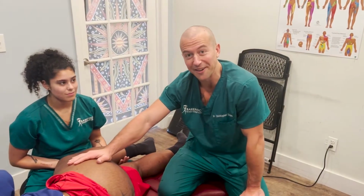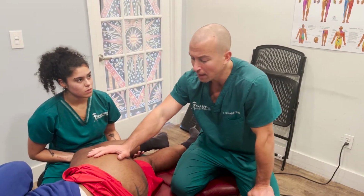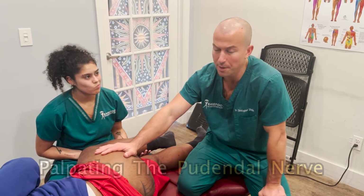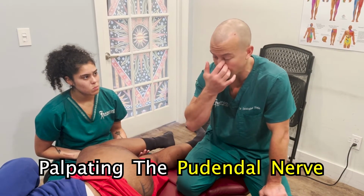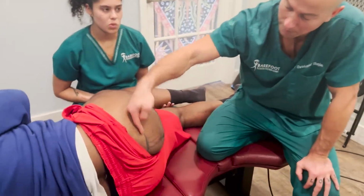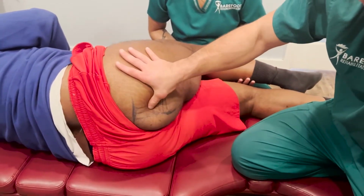Our friend Marcus here is having some issues down in the private area, and he's come out here from Michigan. And so what we've been doing is palpating the pudendal nerve. A few people on Instagram have been asking us about pudendal nerve stuff. So what I did over here is I drew his piriformis at the bottom. His sciatic nerve is right here. That's this thicker thing right there.